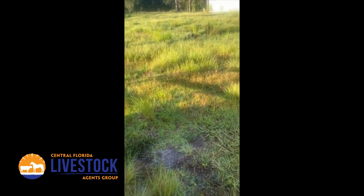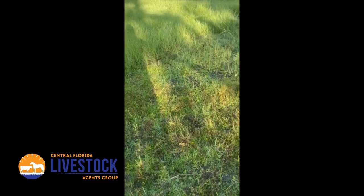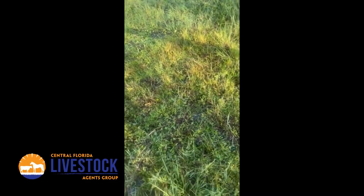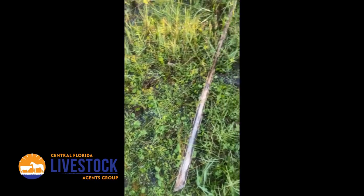As you can see, this is a pretty dominant stand of bahiagrass. It's fast growing, and they have a low stocking rate. You see the nutsedge appear in these lower bare spots where the grass isn't growing as well, by the gates, by the fence lines.